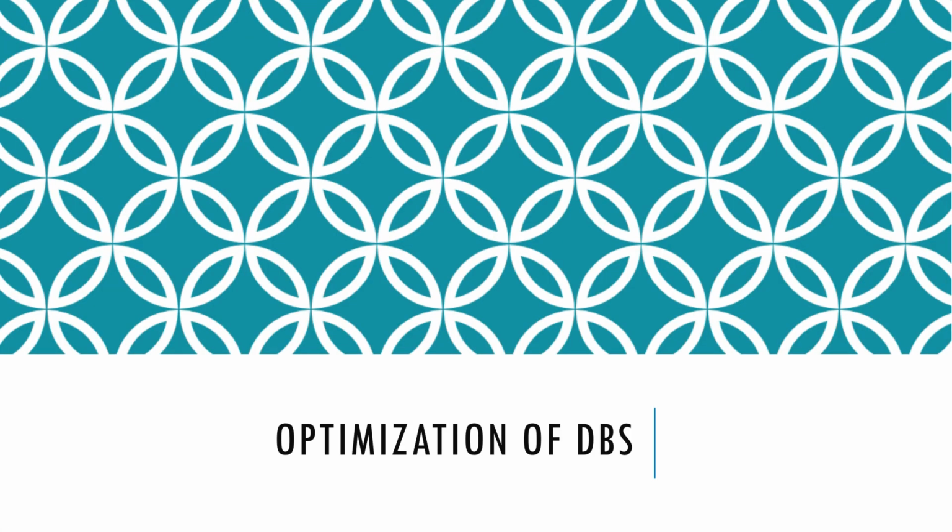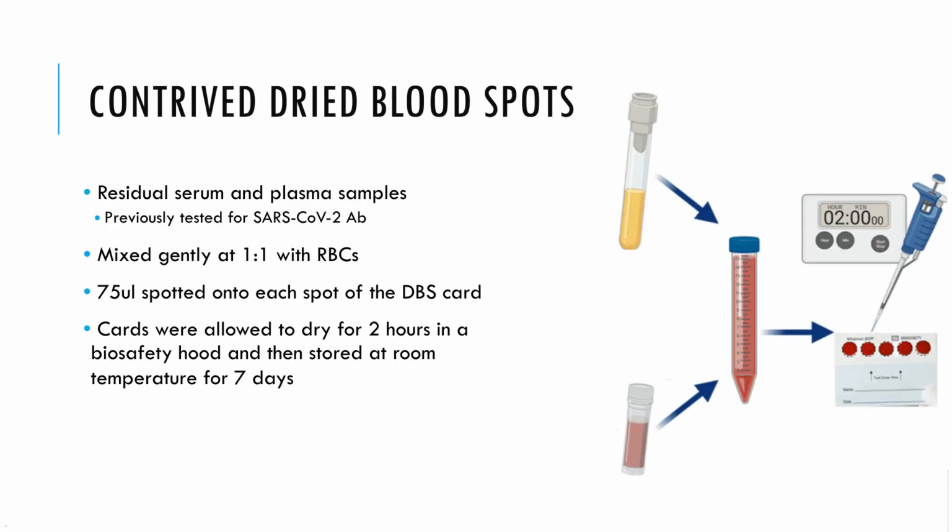So we wanted to tackle the problem of having those very reduced sensitivities in the higher volume commercial-based assays. And so what we wanted to do is an optimization of dried blood spots on the Liaison, the DiaSorin instrument. So we looked at two different things. We did contrived blood spots just like they did in the National Microbiology Laboratory study. What we did is fairly similar to what they had: we had residual serum and plasma samples that we had previously tested for SARS-CoV-2 antibodies, so we knew what the results should be. And we mixed those one-to-one with red blood cells to essentially recreate a whole blood scenario.